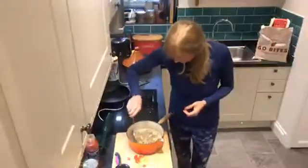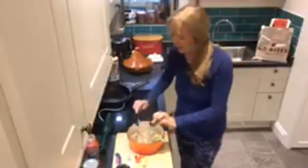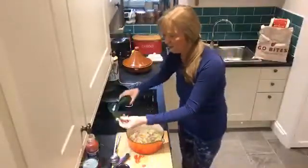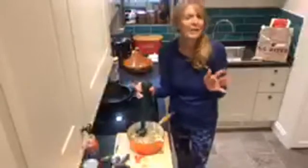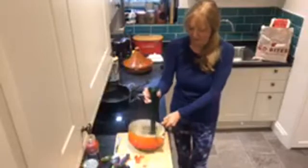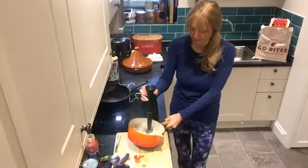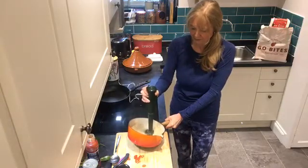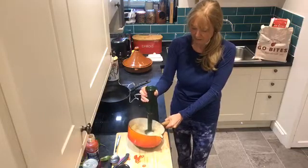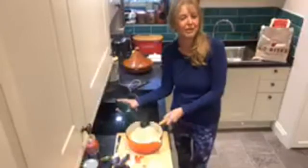You have to remember to take out the bay leaf before you liquidize it, otherwise it will just taste funny and you get bits of hard leaf in your soup. This is going to be a little bit noisy, hopefully for not too long. It's going to get a nice smooth base for the soup. Here we go. We're done. That wasn't too noisy, hopefully.